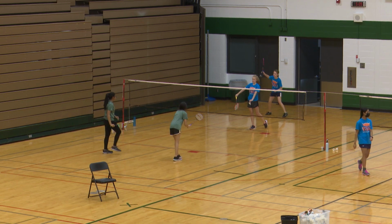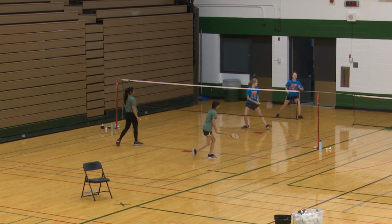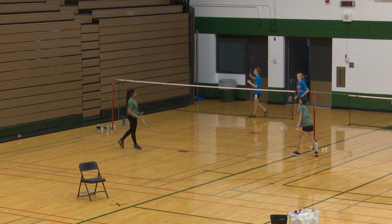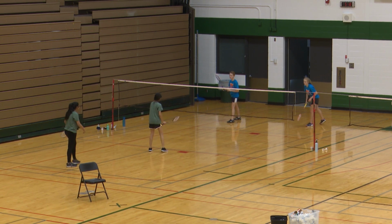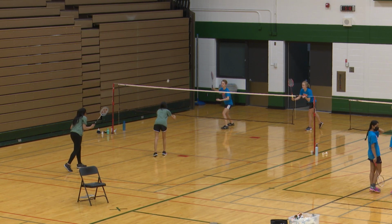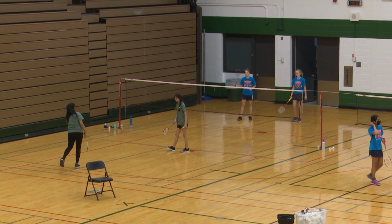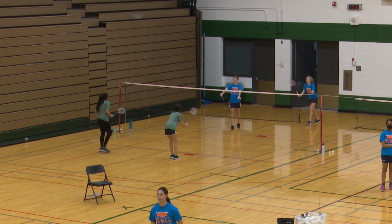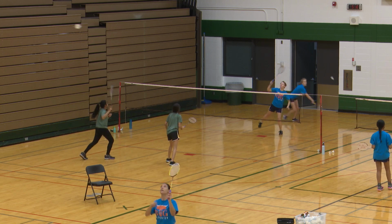Yeah, and that demonstrates what you were talking about, how you try to get it as close to the net as you can so that it would be difficult for them to recover the hit. Yeah. Buffalo Grove, you can actually hear the birdie hit off the racket, and it caused it to go out, giving Elk Grove the serve. Short shot. And right to, she played to the backhand. Here we go. Now we're going to start seeing some hits. Yep.